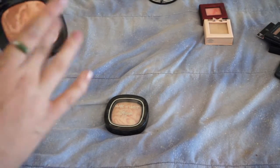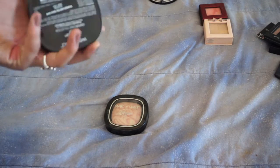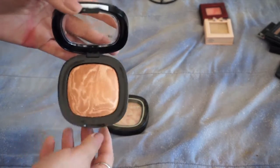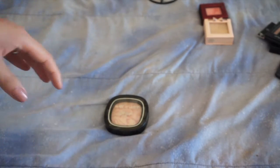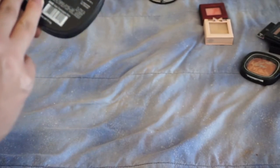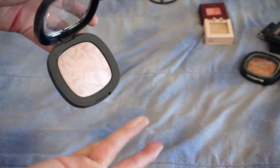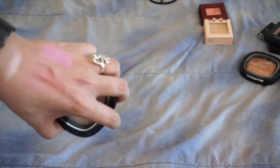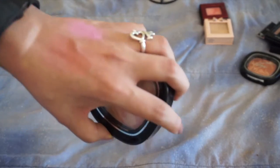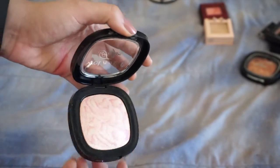I don't know. I might get rid of this one. This is Rose Golden Goddess. Yeah, I think I'm going to get rid of that one. And this one is Rosé Champagne Glow. It looks very similar to the other Wet n Wild one, but this is a bit more pink. I think we're going to keep this one.